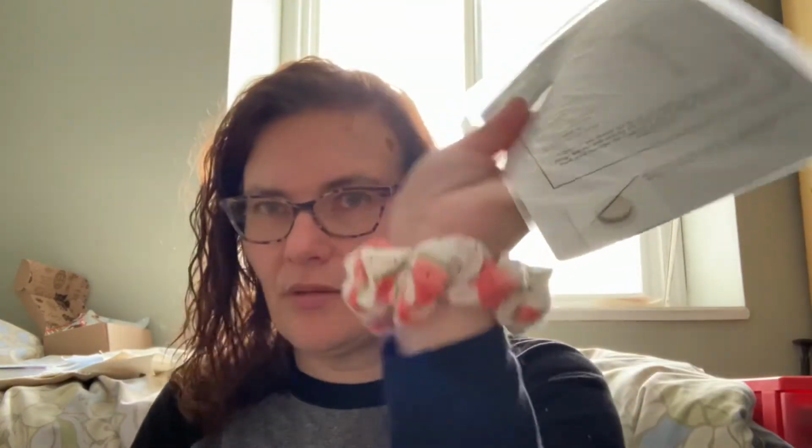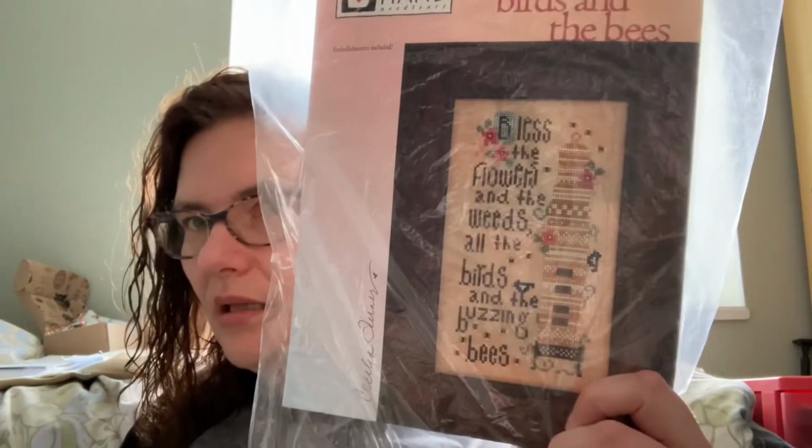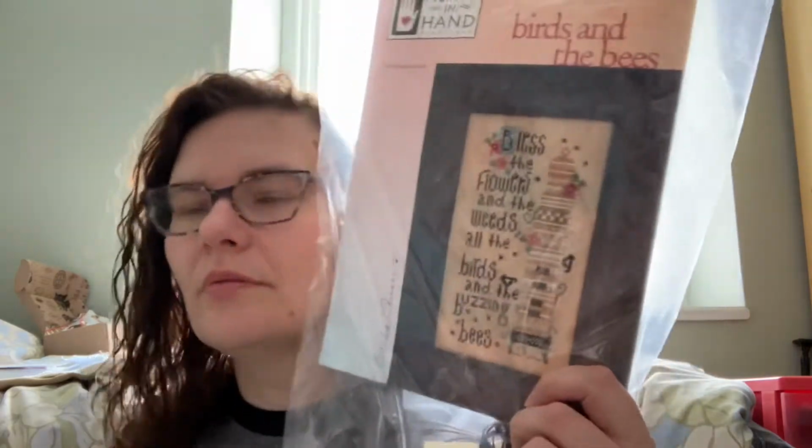And I put my stitching magnet in there. I don't know which one this is. Let's have a look. Oh, it's Hello, my name is Inigo Montoya. This one was from Gina's Unique Boutique. Birds and the Bees. That one's a small one. This one should stitch up fairly quick too.